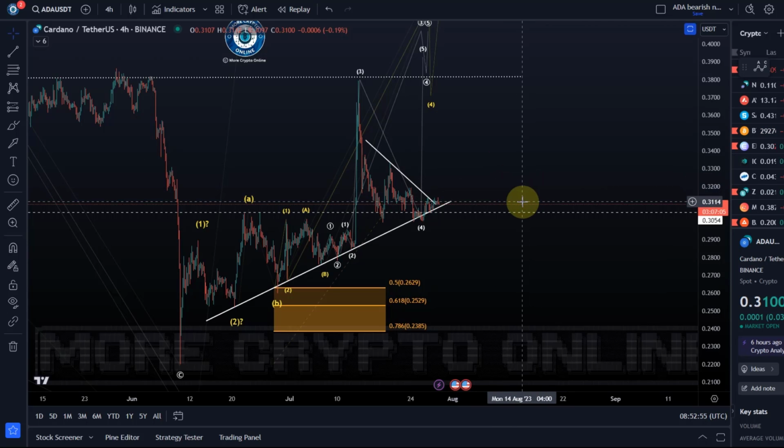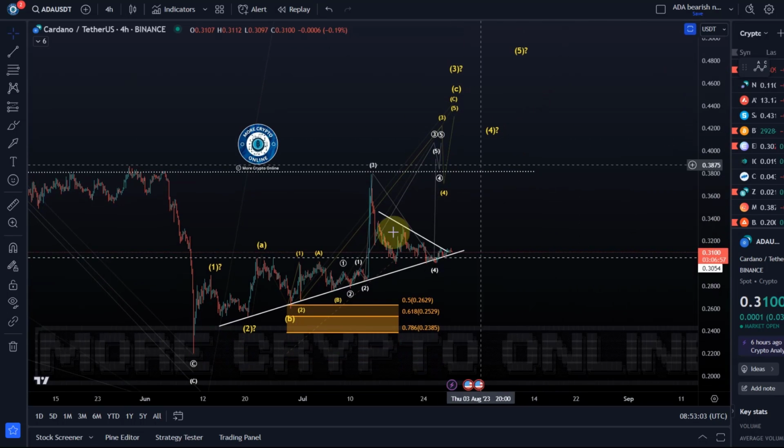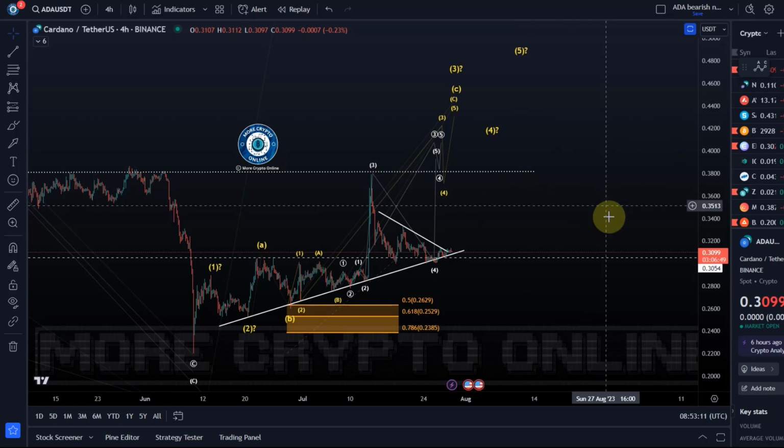So on the ADA chart, my view is unchanged. I still think we can follow this wave count higher, but it's an unreliable one. And to really confirm that a lasting low has been established on the 10th of June, I need to see all these five waves filled in. And then we can look at a three-wave pullback, if we get one, for the next pullback trade setup. At the moment, I don't see it.